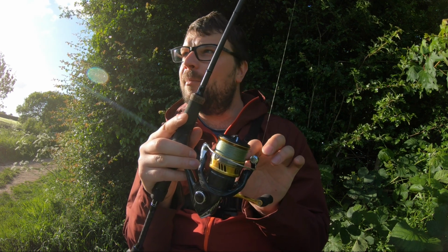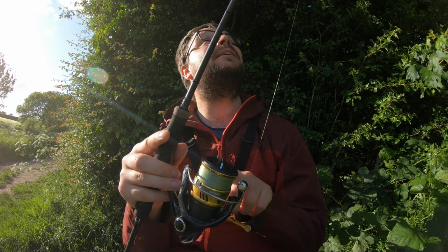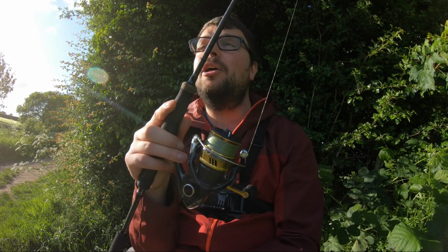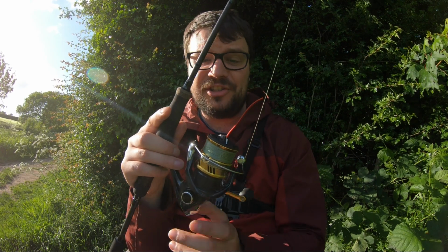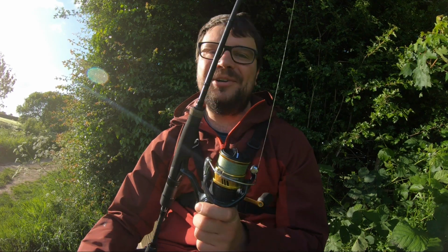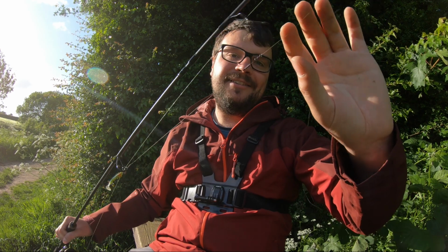This is the 0.06, which is £9. And I went with the green one. Now, I know a lot of people say that when you lure fish, you use a very bright braid, then you can see where it is in the water. But I was just a little bit worried about the visibility of that because I do tend to tie the braid straight to a little trace.